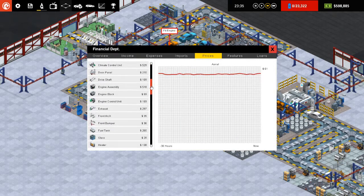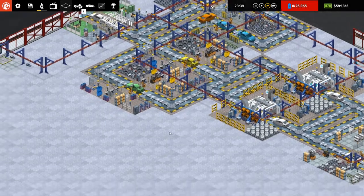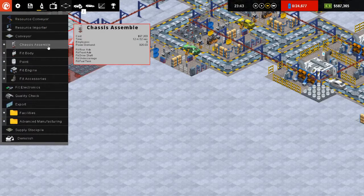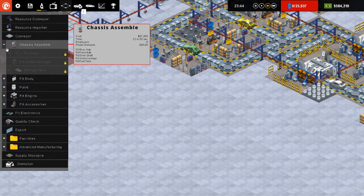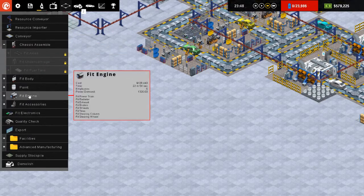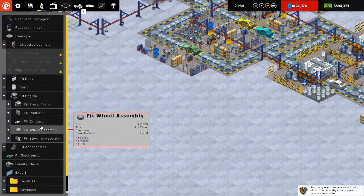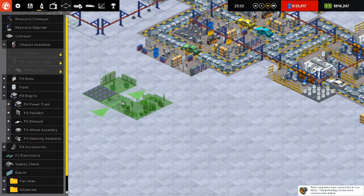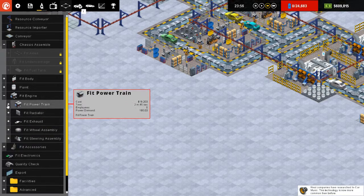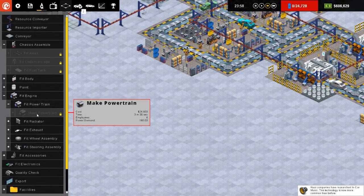What is the biggest cost I've got here? Engine assembly, 518. See, if you didn't know this game, when you go to chassis here, if you click the little square, the little plus sign, you've got it all individually. So, say the fit engine, you click that, and then you go fit powertrain. Okay, so that just does the powertrain.